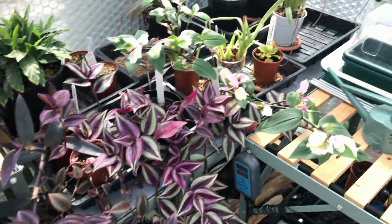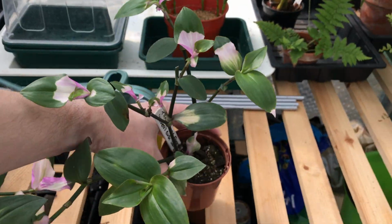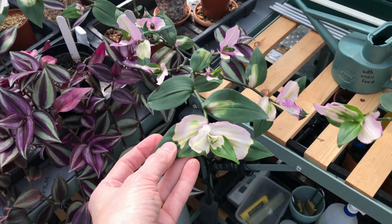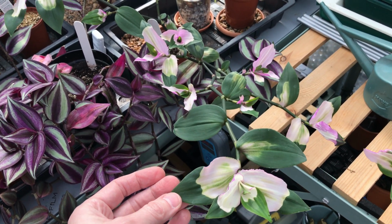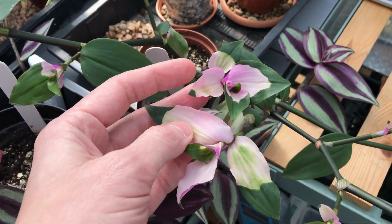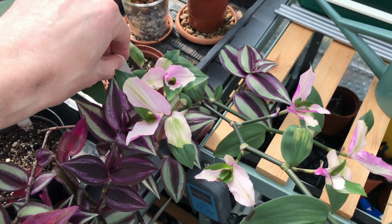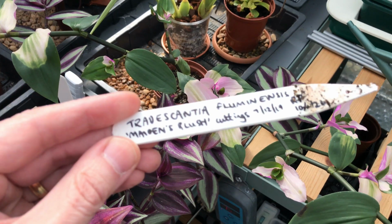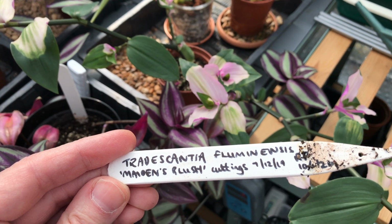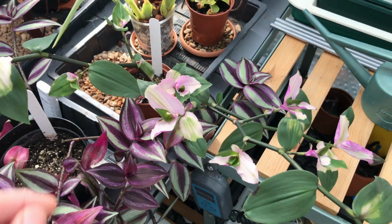I'll just come over here because I've got two here that I can contrast. So we'll move that one there, try and get it on its own. This one in my left hand, again, is Tradescantia Maidens Blush, and you can see why it's called Maidens Blush, because of these lovely swirly patterns on the leaves. And this one is Tradescantia fluminensis Maidens Blush. These were cuttings from the 7th of December. I sent off for them. It cost me about £5 for 5 cuttings.